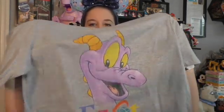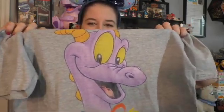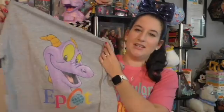This is kind of a cross between the soft style and the unisex one. It's Figment, and it's got the old school Epcot logo. I think it's still really cute. Look at that face. He's just so cute. And I got this one in gray.